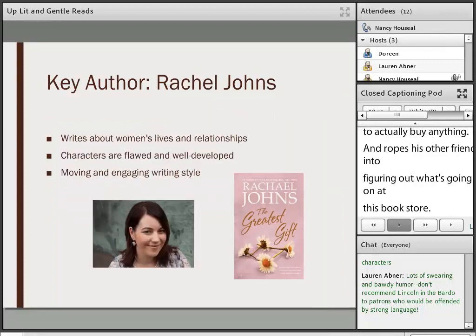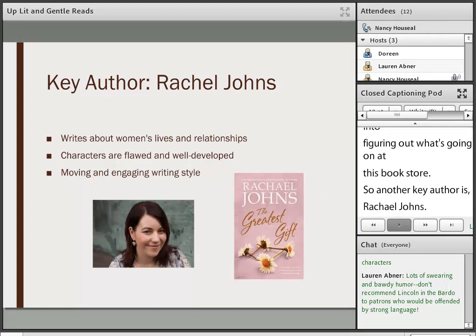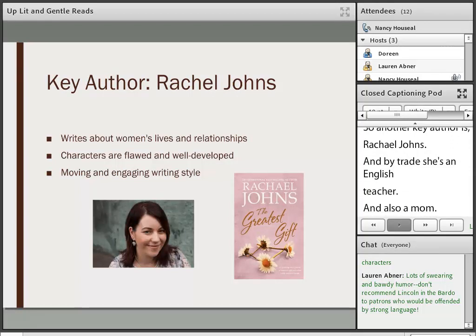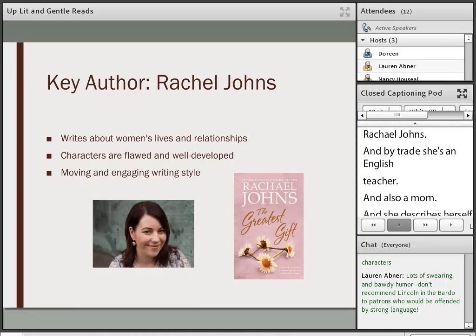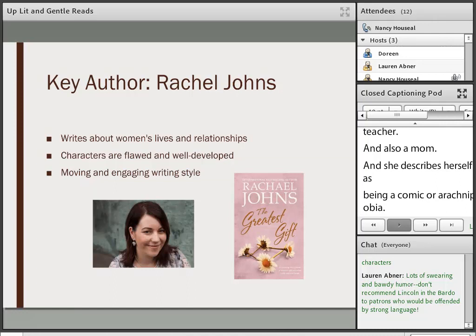So another key author is Rachel Johns. By trade, she's an English teacher. She's also a mom. And she describes herself as being a chronic arachnophobic, which is fear of spiders, right? Arachnophobia. And the rest of the time she uses for writing. She primarily writes women's fiction and rural romance for publishers like Harlequin.